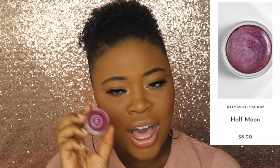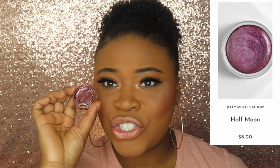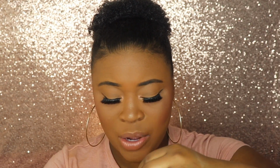Now for eyeshadow palettes, and then we'll be done with the good section of things that I really, really like. The first eyeshadow product I'm going to talk about, eyeshadow product, not eyeshadow palette, is the ColourPop Jelly Much in Half Moon. Did not think I was going to love this as much as I did. My mom even said the makeup looked good when I wore that purple look. I am so addicted to this right now.